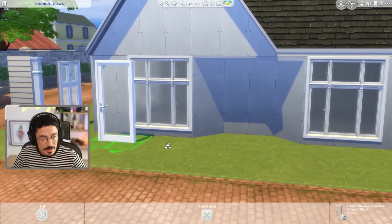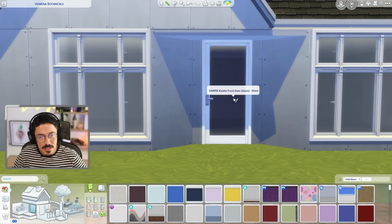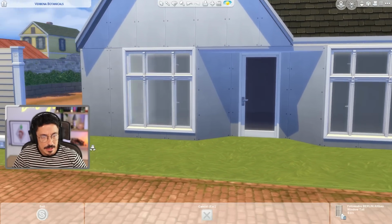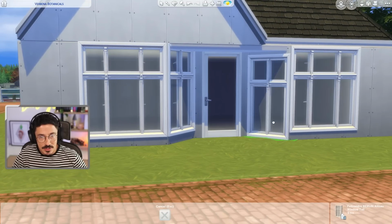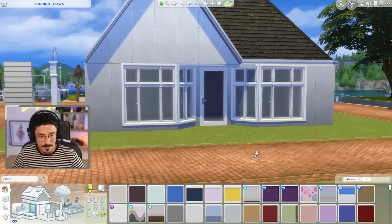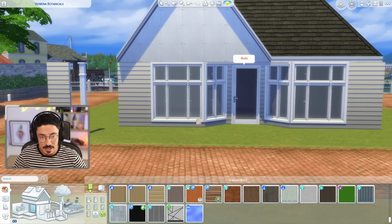And then I'm going to put in the door there. This one here is from Harry's. I don't know how to pronounce that. Quate. I don't know how to say that. Sorry, Sam. Apologies from me. And I'm going to use that door in the middle just because it's very wide and it fits that space really nicely. And I thought that was a lovely little look. Now, the siding is from Harry's Coastal collection.